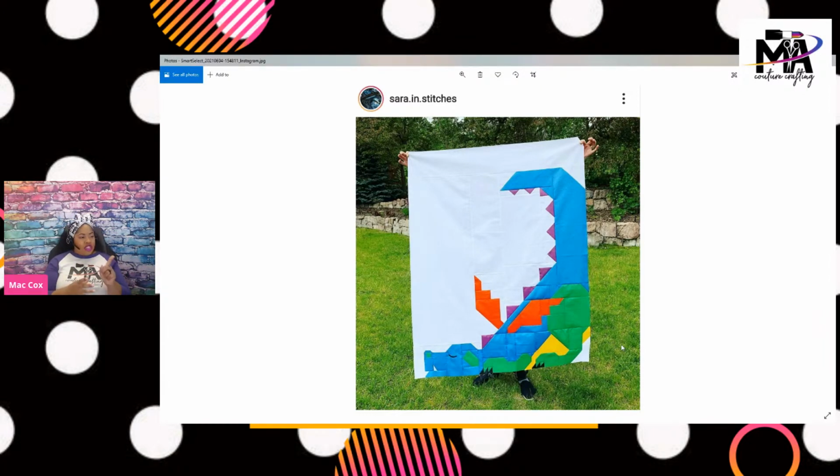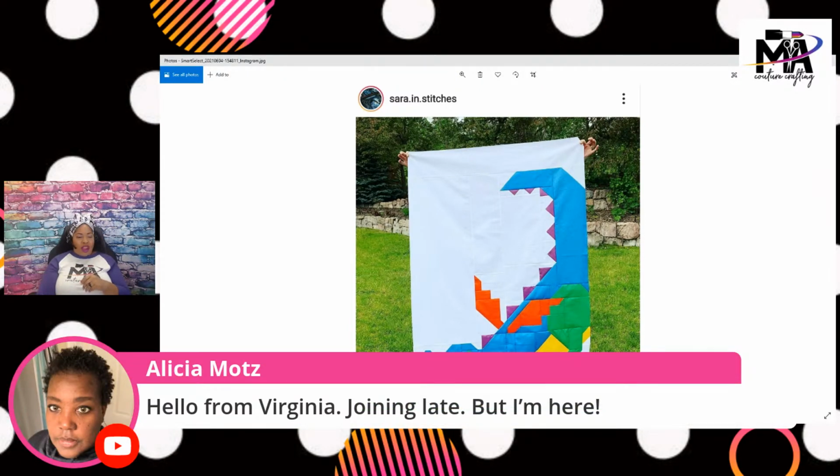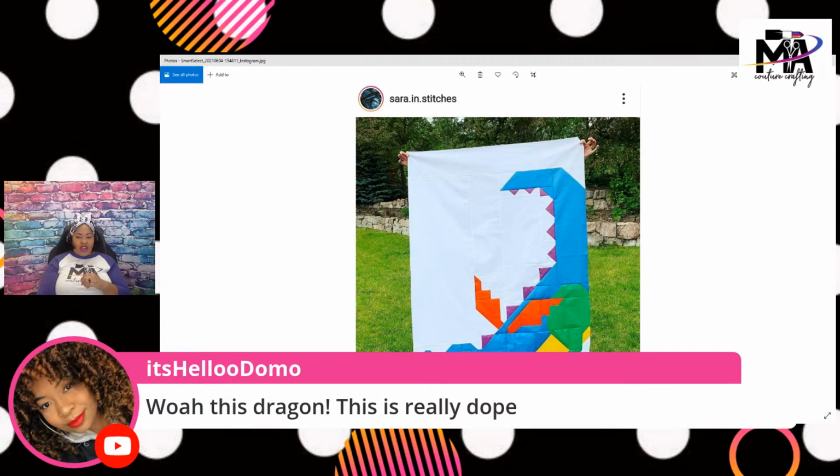I think I'm going to do this dragon in grunge fabrics. Yeah, because I don't think I want it in straight solids. Hey, Alicia, you made it though, right? I think this dragon is dope too. I'm here for it.